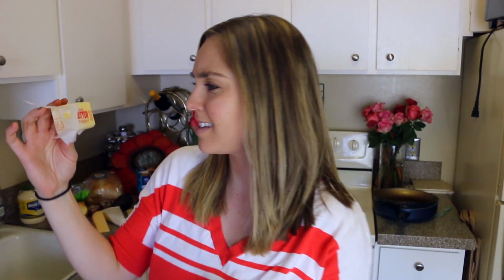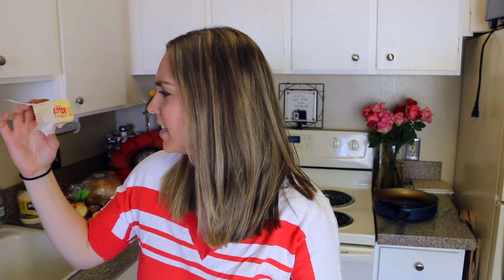Of course, you gotta have some mayo to make it a little saucy. The one I have is actually made with olive oil, so I pretend that it's healthy. And of course, some butter. This butter says it is first quality. I don't know if that's good or bad. Wouldn't you want like the finest quality?